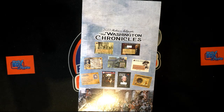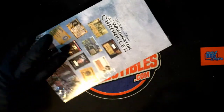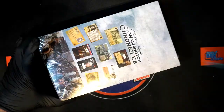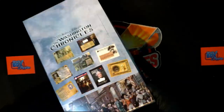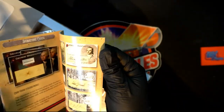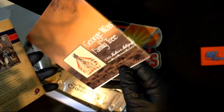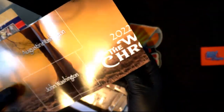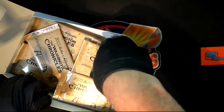So, yeah, there's some packs popping open, and maybe we can pull a George Washington autograph. We have four packs coming up, ripping open here, from our instant pack rip page. This is like a checklist book here and shows you about some of the hits and signatures. There's a poster in here where you can put together some of the set and everything.